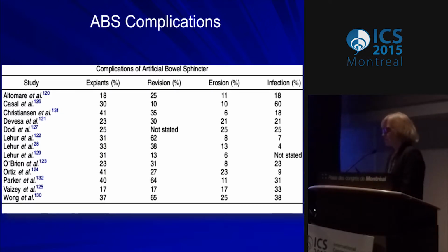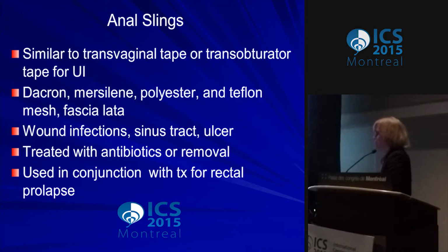So anal slings, just like the urinary slings for the treatment of stress incontinence, have evolved. They've evolved in terms of the materials that have been used. As you can see, there are some pretty inflammatory materials there that we know are bad for the pelvic floor. Some of these materials caused big-time infections, sinus tracts, and that. But of course, we've found polypropylene, which is relatively inert and is really hard to infect. So this is the Topaz sling that was used.